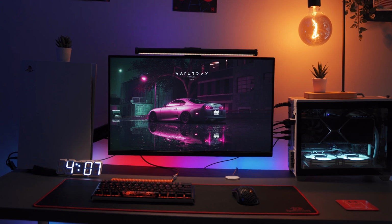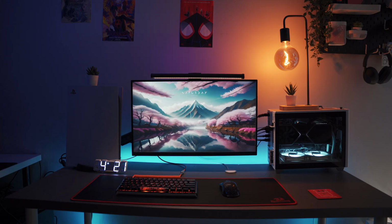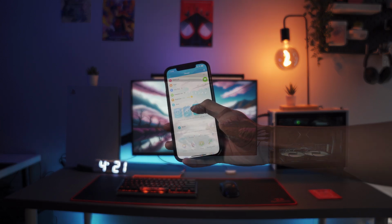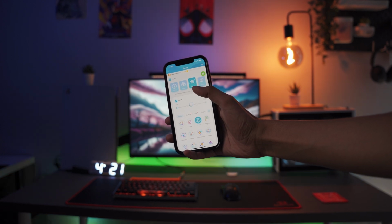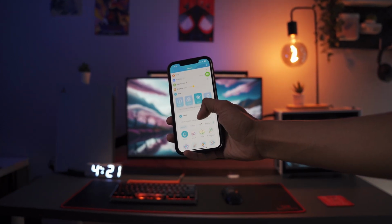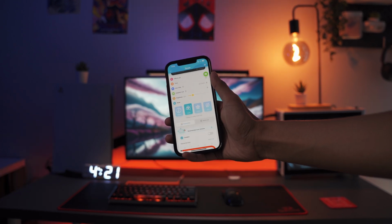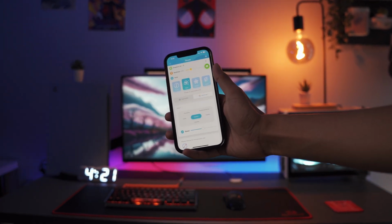And talking about RGB, I also have a Govee RGB strip on the back of the desk, which I use occasionally, but that too on just a warm color. But this smart strip can be controlled through your phone or any of your smart assistants. You can also customize specific areas of the strip to have different colors, and that is all up to you how you want it to look. So you can have multiple combinations or scenes set up according to your mood.